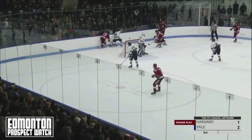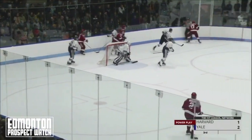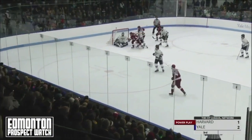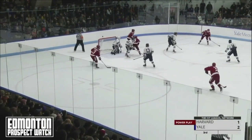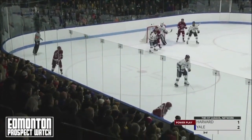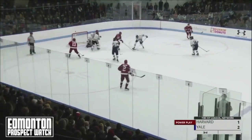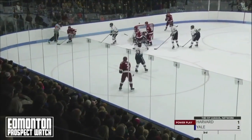Stick fell Pelton Bice on the far side. Back behind the cage they go. Walsh had it for a second. It'll go to Pelton Bice to the far side. Up to the point. To the near side, Walsh shot well wide. And it'll go into the stick of Ryan Donato with the hash mark. Takes it into the circle. Chipped away by Mitchell Smith and gathered by Walsh. Not much time at all left on this power play. Walsh shot wide again.